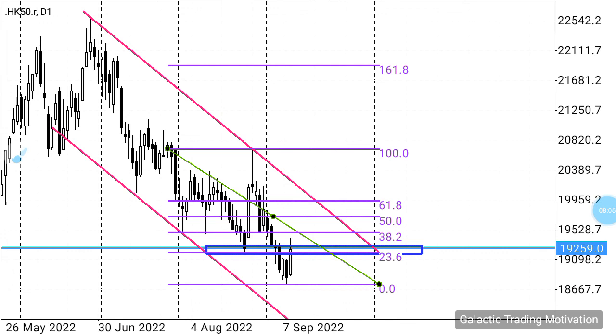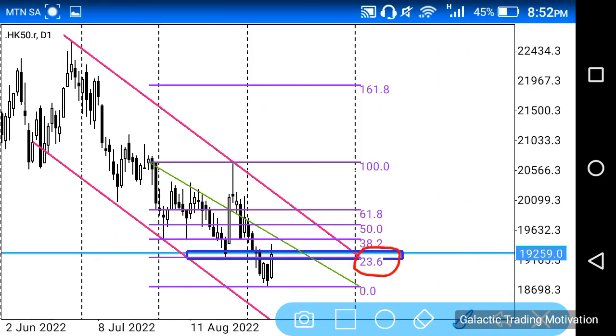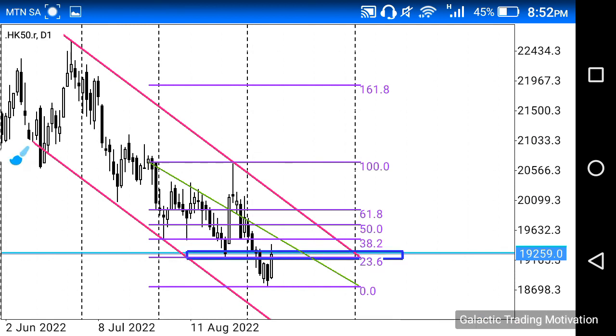There we go. So we can see that the neckline of this M structure aligns with the 23.6% Fibonacci retracement level. Ideally, I would have loved to see price actually at least reach the 38.2% Fibonacci retracement level, because I believe that the 38.2% level is much stronger than the 23.6. However, it is not as strong as both the 50% as well as the 61%. These two are the most important, in my humble opinion, and the most reliable. Nonetheless, we can see that price has retraced to a key level or a key number that we have on the tool, and in a way it does signify that we should potentially be looking for selling opportunities, potentially. Anyway, let's proceed.